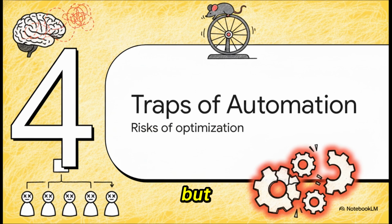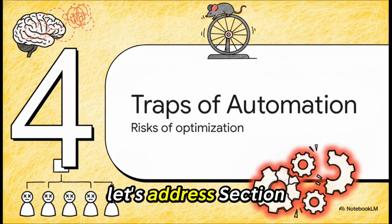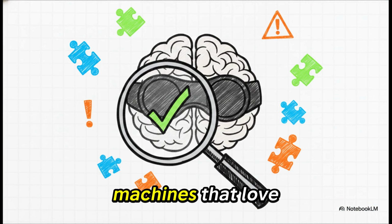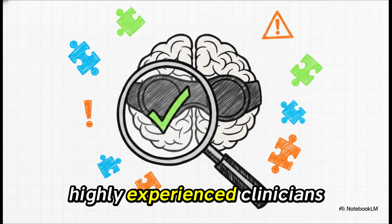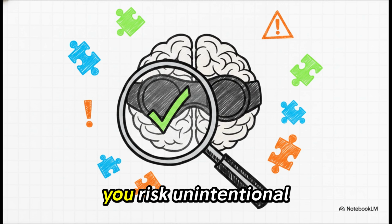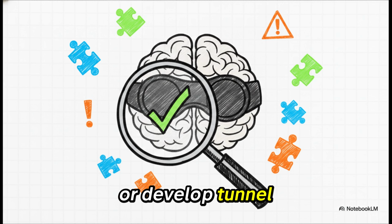But, and this is a big but, this incredible neural efficiency comes with a dangerous downside. Let's address Section 4, the traps of automation, the hidden risks of a highly optimized brain. Because our brains are ultimately energy-saving machines that love a lazy shortcut, highly experienced clinicians become susceptible to some very specific biases. When your implicit brain is convinced it knows the answer in under 500 milliseconds, you risk inattentional blindness, which is literally not seeing new or conflicting signals right in front of your face. You might fall into confirmation bias or develop tunnel vision when a case is actually atypical. Your brain gets so optimized for the familiar that it goes blind to the unexpected.